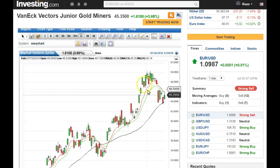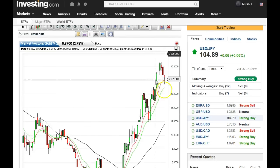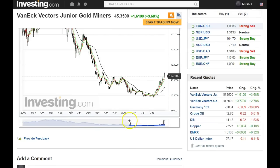GDX, same thing. Let's look on a weekly. You can see a nice hammer forming for the week on GDX. Nice bounce for the week's end on GDXJ.